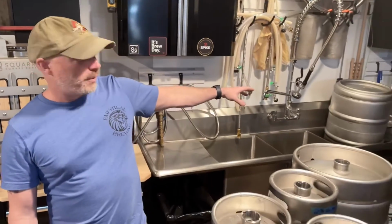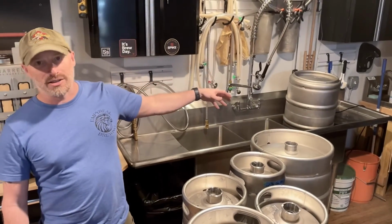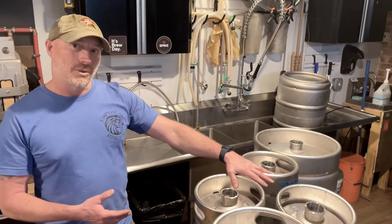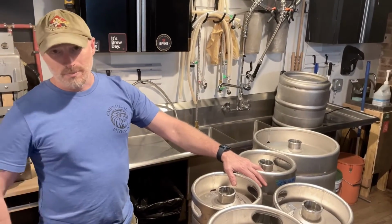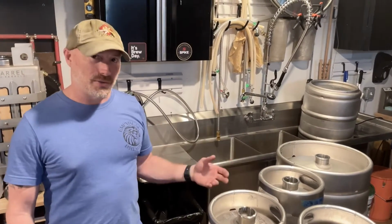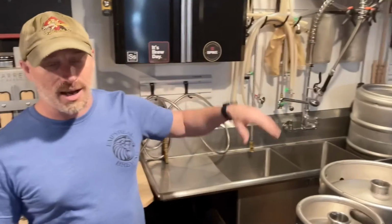So what we have set up over here is our process of cleaning, which unlike most breweries, we still do by hand. We open every single keg, we rinse, we run it through caustic, we run it through rinse water, we run it through sanitizer. That's the process that's happening here.